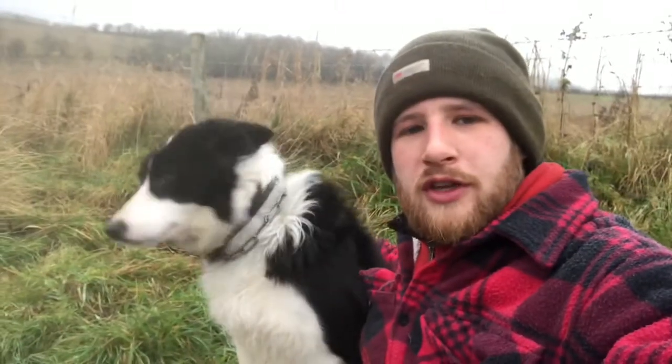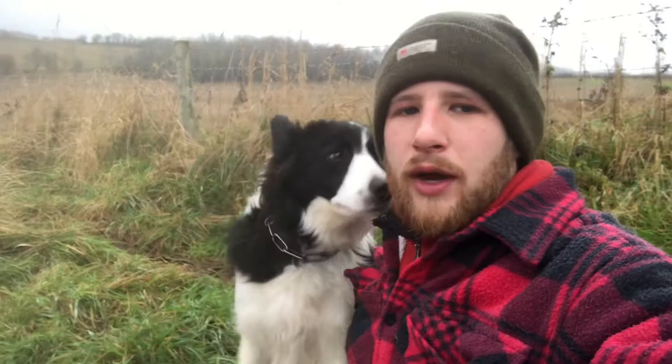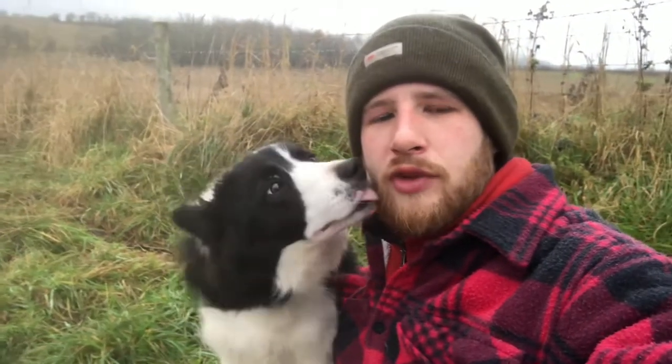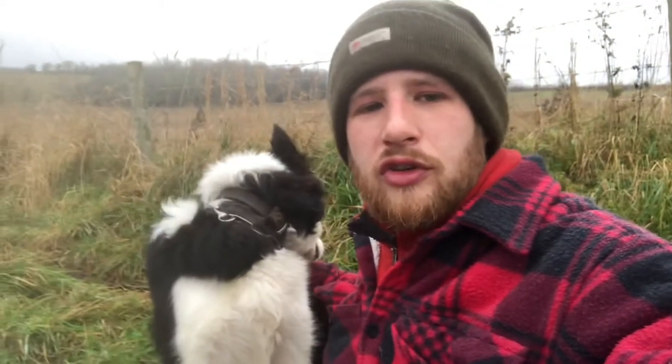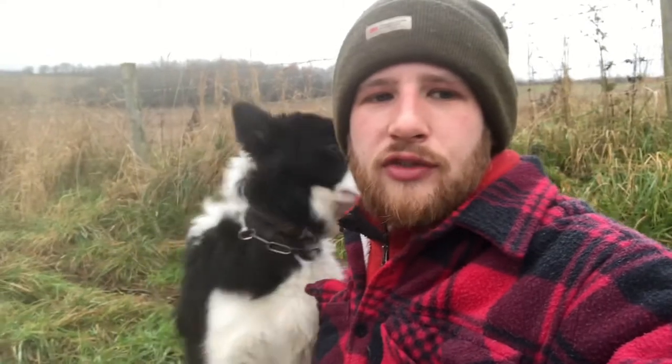So when we're doing this type of training, we only really want to do it for 1 or 2 minutes at a time when the pup is really young. But we're just going to keep doing this for quite a few months and really build that dog's interest without much expectation or trying to teach the dog too much. You just want to let its natural instincts flourish.